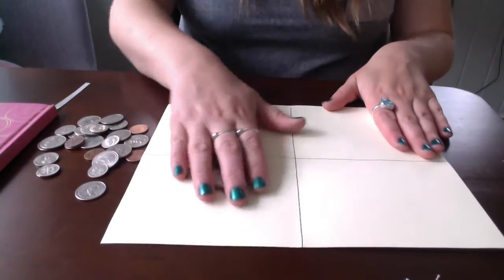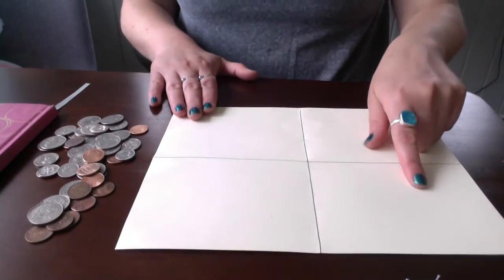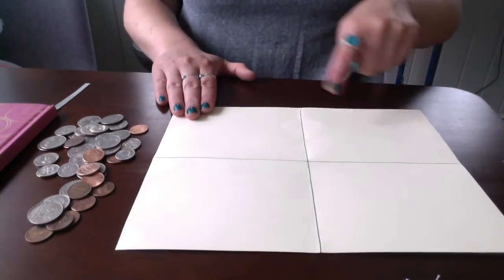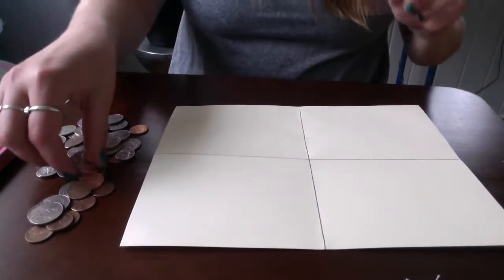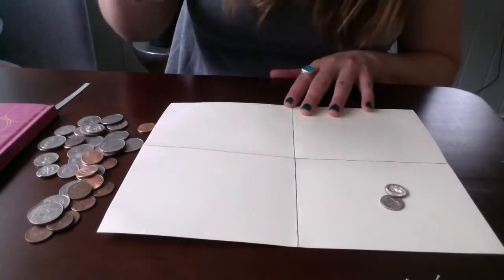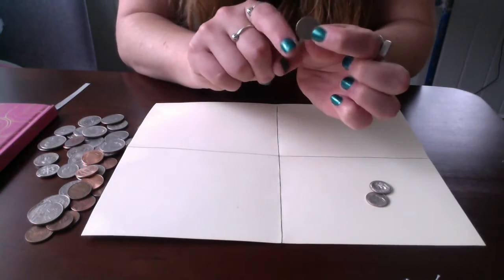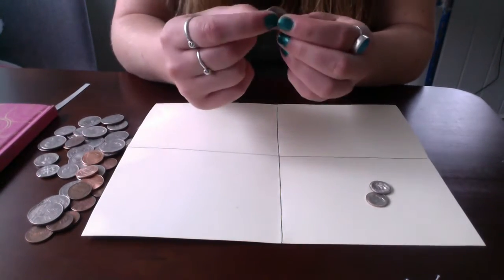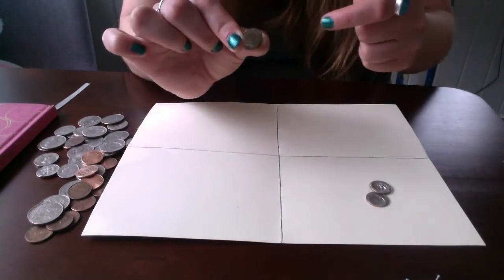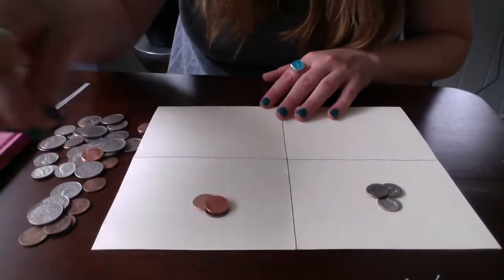There are many ways to sort. Let's try another rule. Let's do small, bigger, bigger, biggest. Small dimes. I will put the small dimes. They have the smallest circumference around. They are the smallest diameter wide, how far across they are. Smallest. Medium.